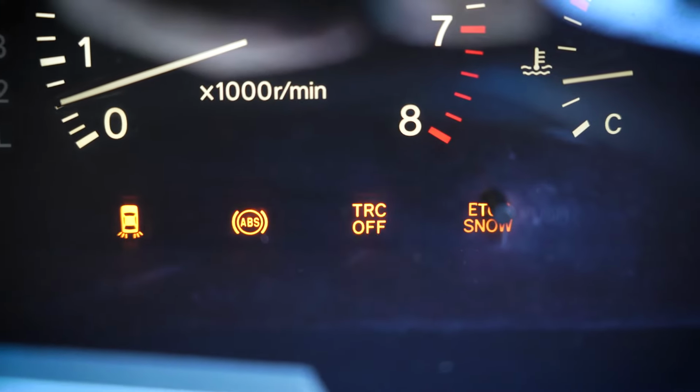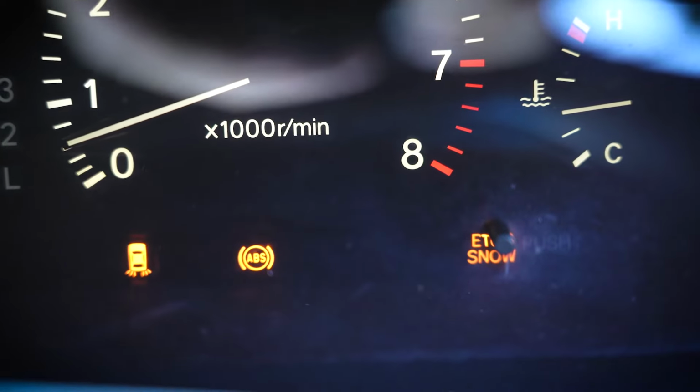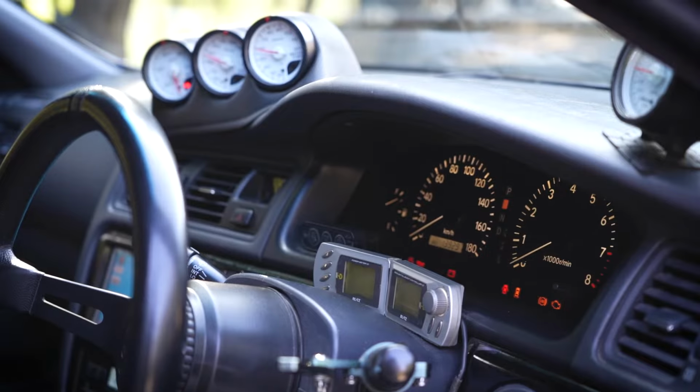Yes, this car has been manual swapped. I think a lot of these systems are disengaged. Traction control, it has the ETS snow light on. ECT power light is illuminated. So yeah, just ignore all that stuff up there and just drive it.